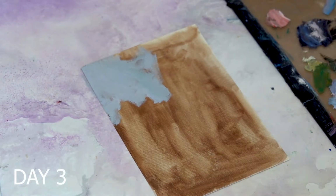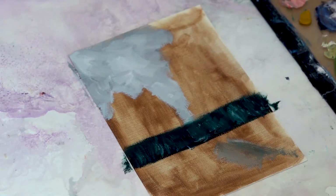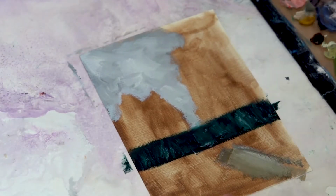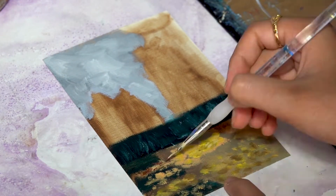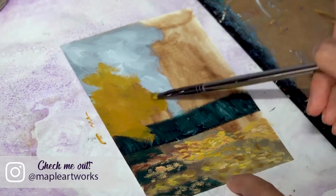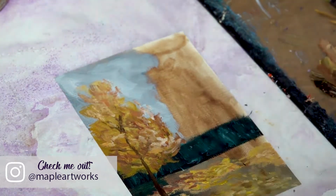For day 3, I painted a local park. I've actually painted this exact scene before twice, but since then my skill level has improved a lot, and it turned out much nicer than it did before. I actually showed a comparison over on my Instagram to show you how much my work has improved over the last few years.